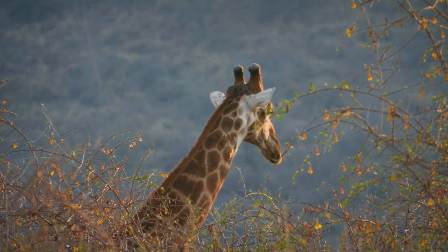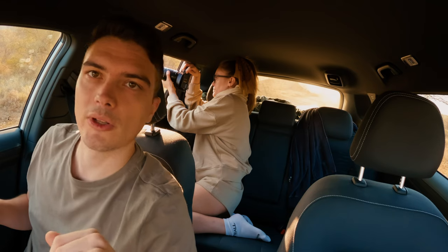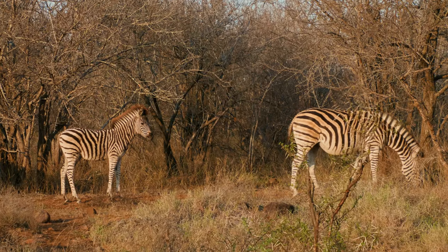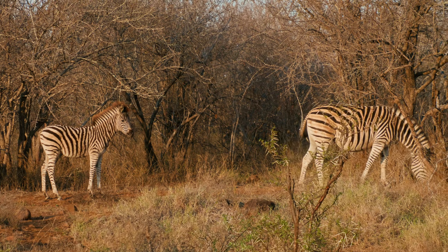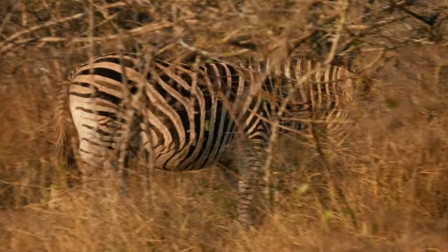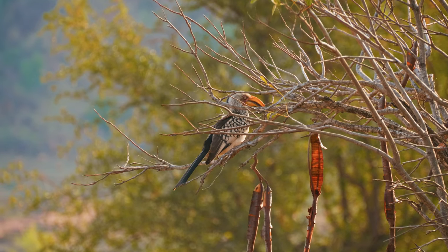We just saw a family of zebras. Very nice. We already saw some zebras, but this was a family with a tiny zebra. Hey, baby.